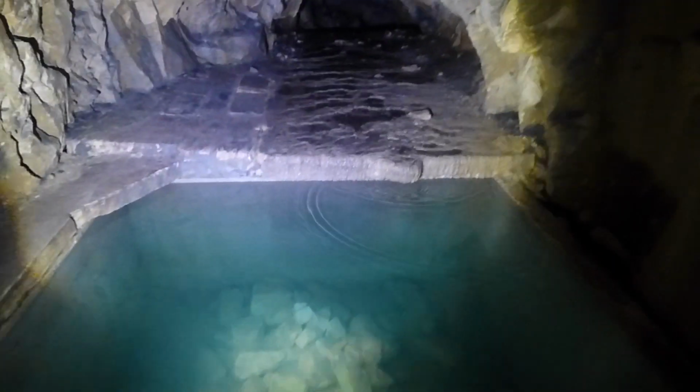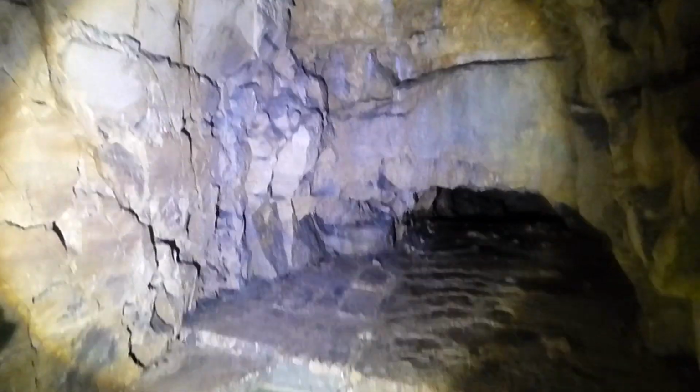Please, it's so easy to get lost. But the problem is the map doesn't actually mark the swimming pool properly. Just to make it more confusing. What is this for? I don't know. To swim? No, I highly doubt it. Someone's thrown a glow stick down there. I'm not sure if you guys can see on the camera, but right there, right in the center of the picture, should be a glow stick at the bottom.